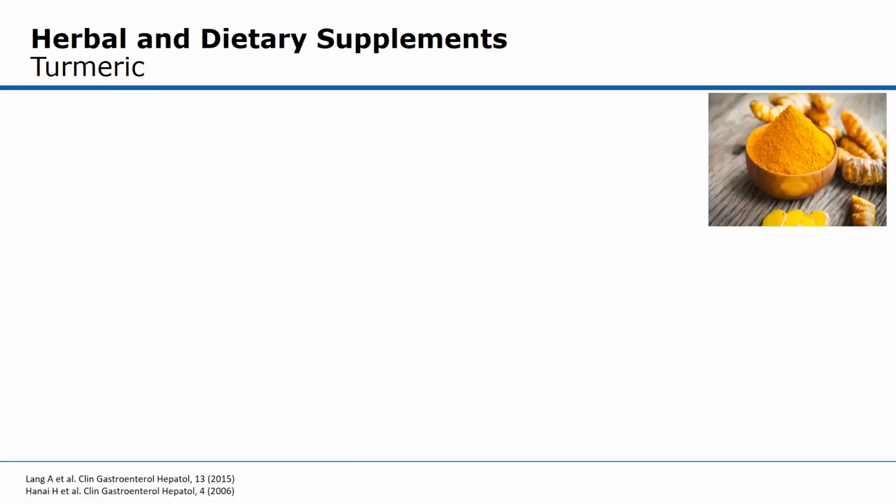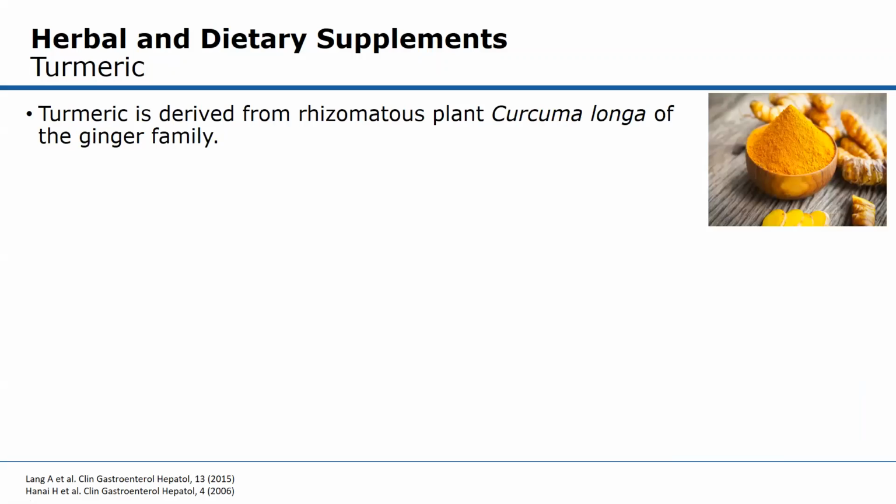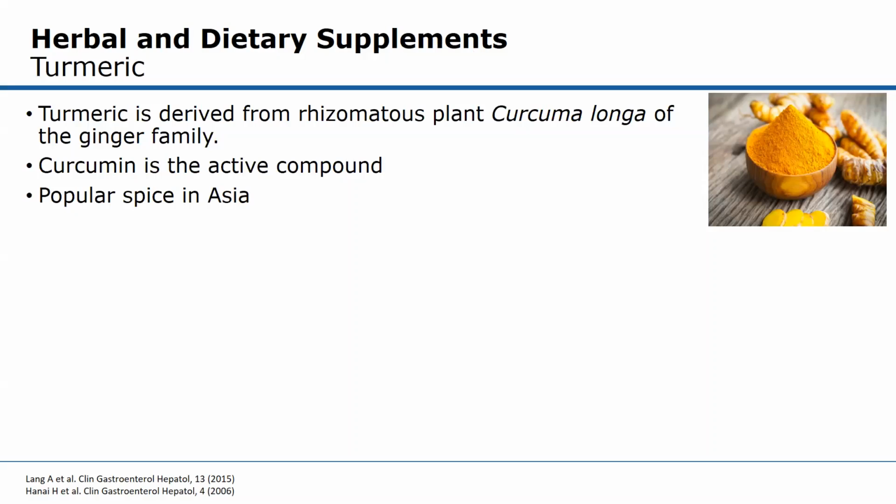So moving on to turmeric. So turmeric is derived from another plant called Curcuma longa, and it's part of the ginger family. And the active compound of turmeric is curcumin, so you might hear those two interchanged. Now, this is a very popular spice in Asia, and it's been known to have some anti-inflammatory effects.